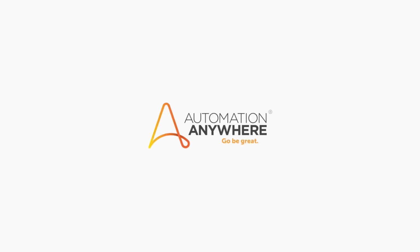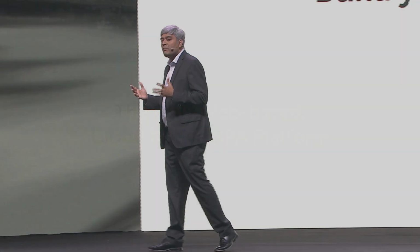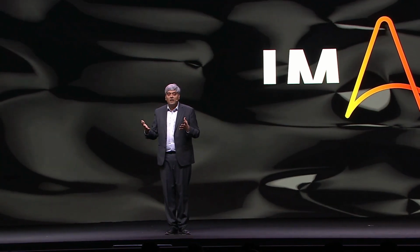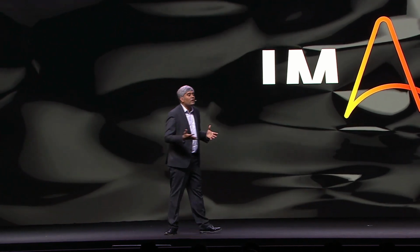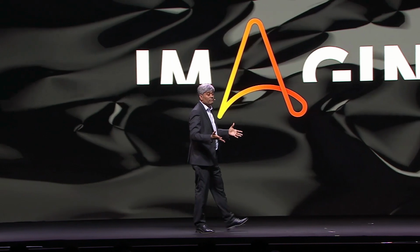First, the new platform, Enterprise A2019, is the only RPA platform that is fully web-based. You can take the entire A2019 and run it in your data center or private cloud, just like what you do today. No change there.